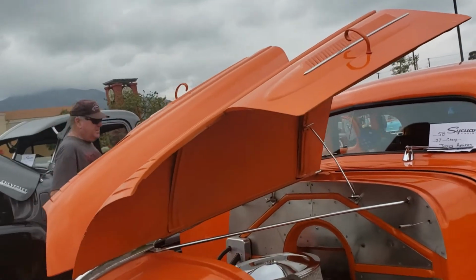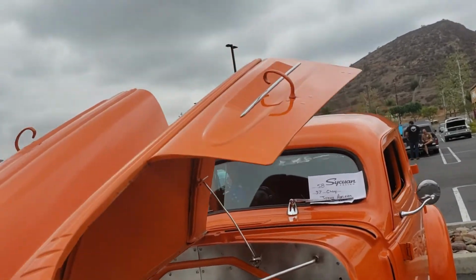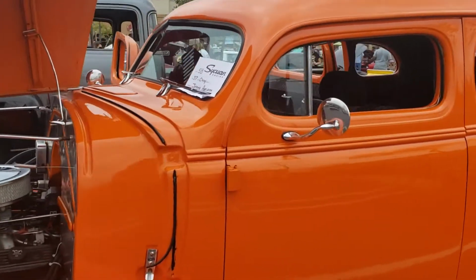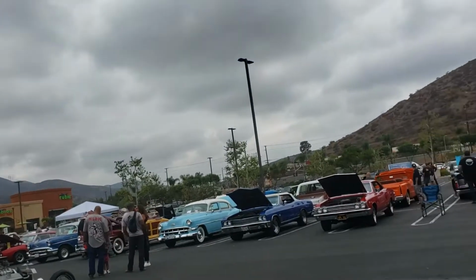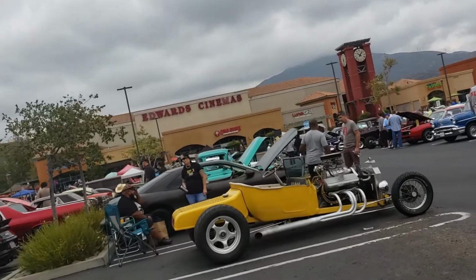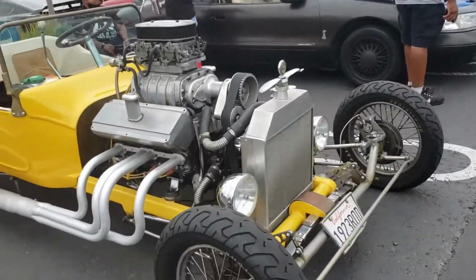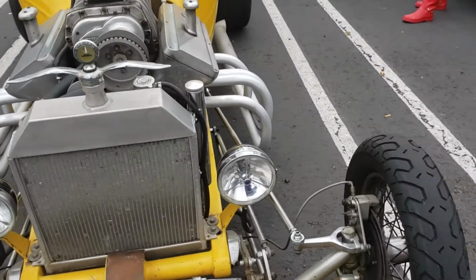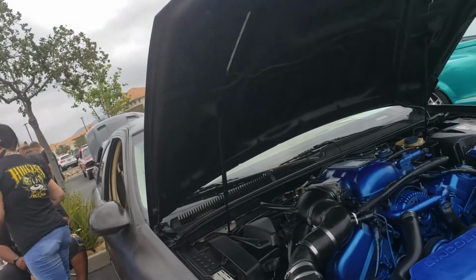1958. Oh, this is. Oh no, 1937. Sorry, 1937 Chevy, orange. And more here, more cars here. What's this? Skeleton two-seater. Still running, the engine's outside. What's this? Still running, look at those. Engine's not even covered. It's outside, it's naked, skeleton.